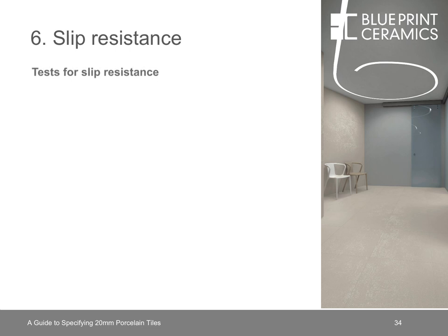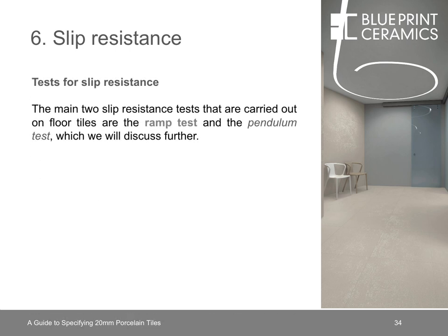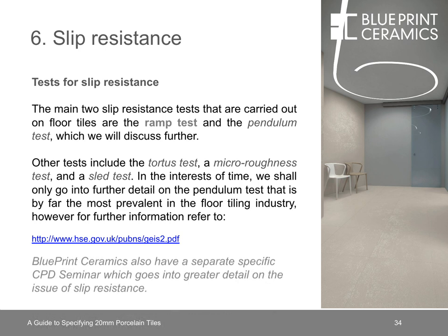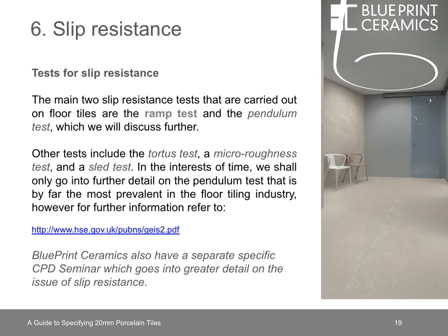Tests for slip resistance. The main two slip resistance tests that are carried out on floor tiles are the ramp test and the pendulum test, which we will discuss further. Other tests include the tortoise test, a micro roughness test, and a sled test. In the interests of time, we shall only go into further detail on the tests that are by far the most prevalent in the ceramic flooring industry. Blueprint Ceramics also have a separate, specific CPD seminar, which goes into greater detail on the issue of slip resistance.